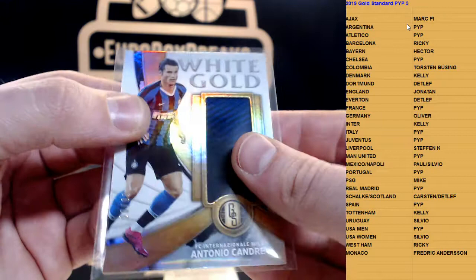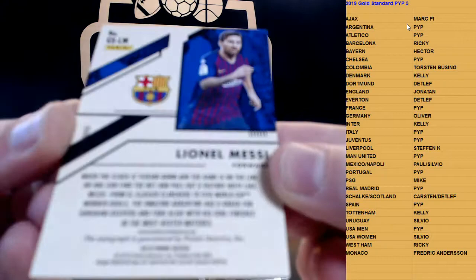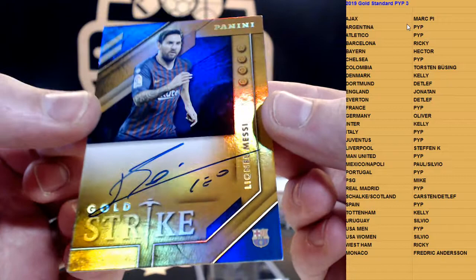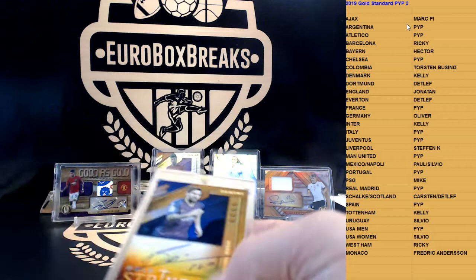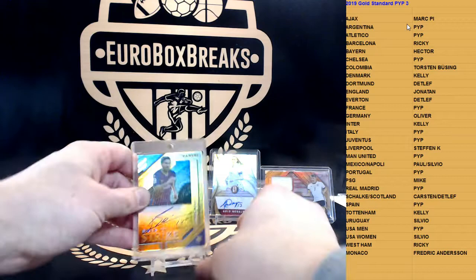And we got a big boom, guys. We got a big boom. You can see it, right? Ooh, wow. I'm sorry. How about Lionel Messi? Barcelona Gold Strike Autograph. Boom. Wow. I'm not saying who has Barca. Gold Strike Signature. Sick hit, bam, on card, really, really nice.